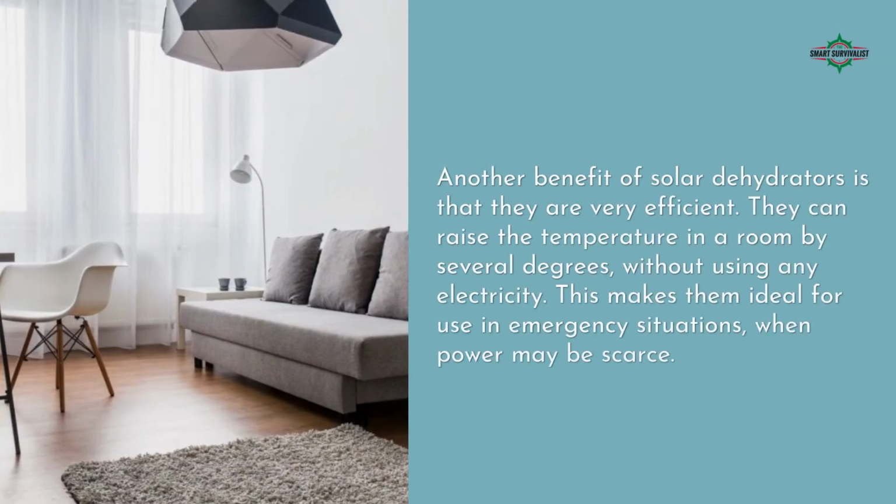Another benefit of solar dehydrators is that they are very efficient. They can raise the temperature in a room by several degrees without using any electricity. This makes them ideal for use in emergency situations when power may be scarce.